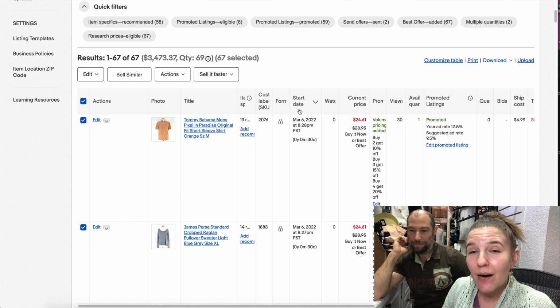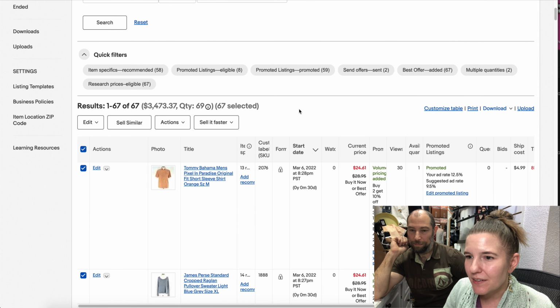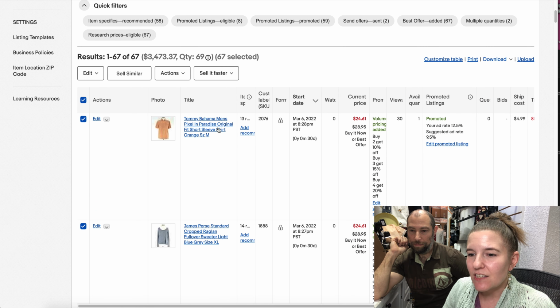Okay, so now what you're going to do, we're going to shift gears. Say you have Vendoo, and you're like, these listings with this URL are tied to Vendoo. So if I just delete this listing, Vendoo doesn't know where it went. And Vendoo doesn't know that it's deleted.